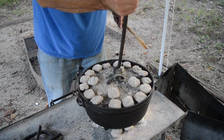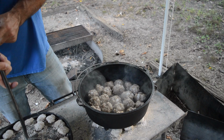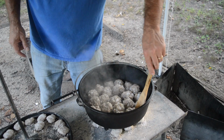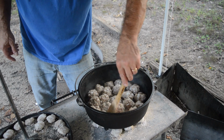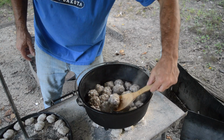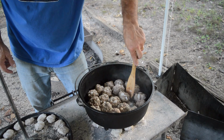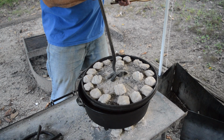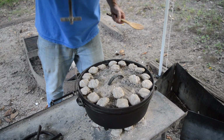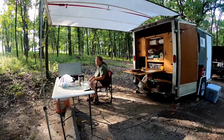It's been about 10 minutes. We're going to roll these meatballs over carefully. I'm going to be a little bit careful because I don't want them to fall apart on me. The meatballs are looking good.